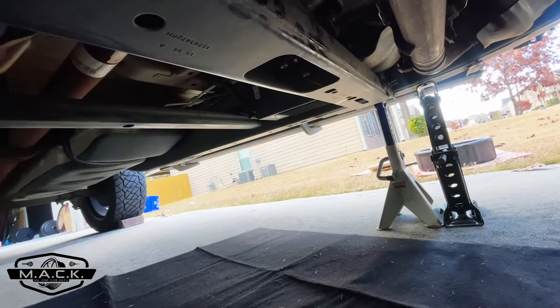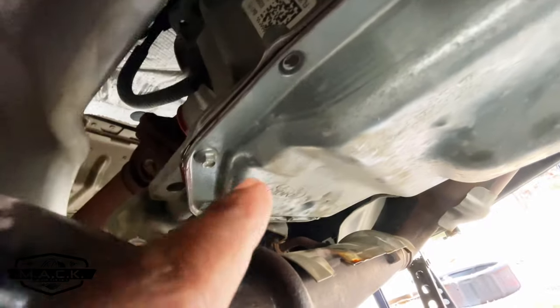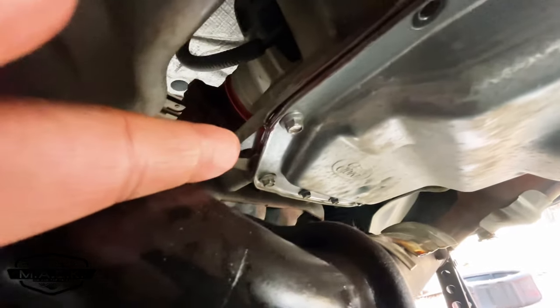Yeah, I just screwed up. So I tightened all the bolts and I over tightened one of them. Look there, that one stripped through there. And now we're leaking here. I screwed up.